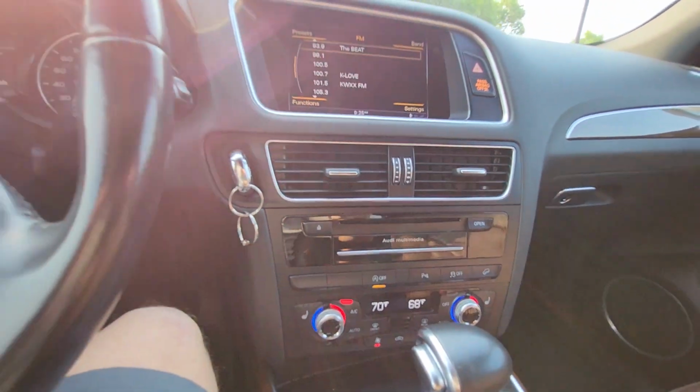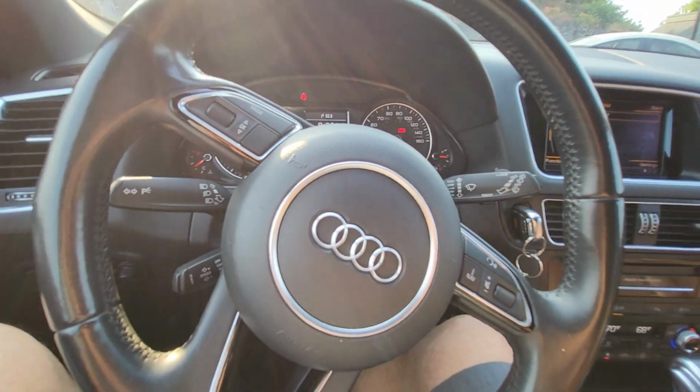Just a gorgeous, gorgeous car. All right, help yourself on this one, folks.